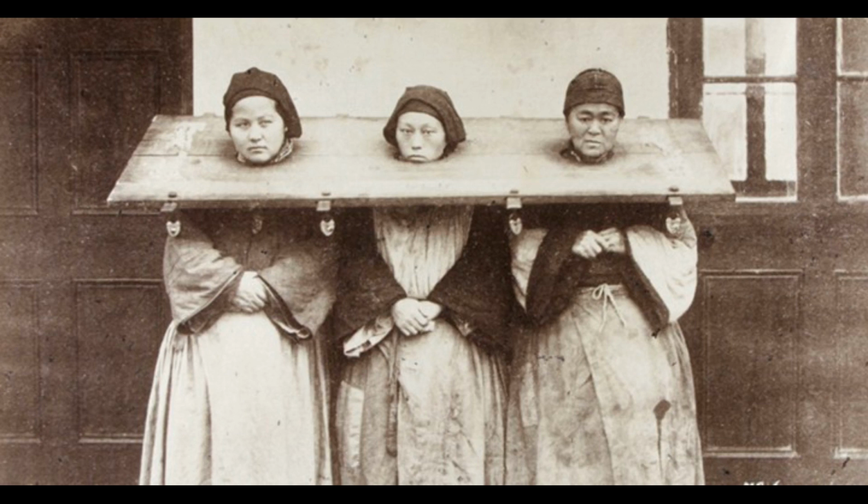These tall women were imprisoned in China, since women were only supposed to grow to a certain height, and those who grew above it were punished by standing with a door that had holes over their head.